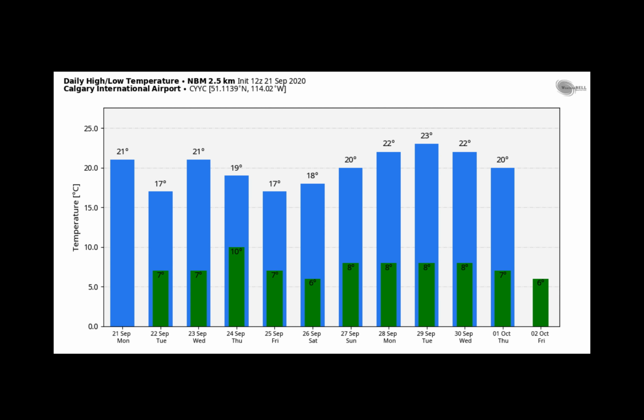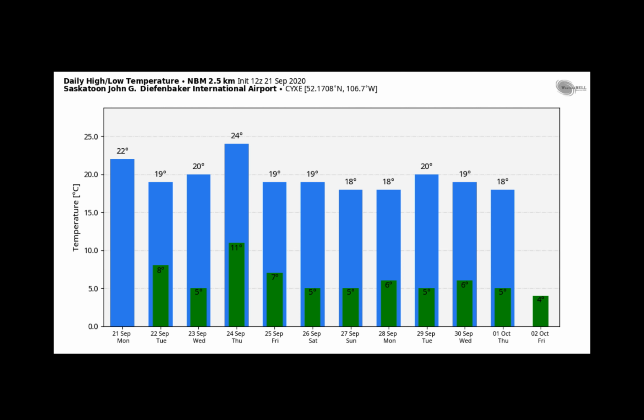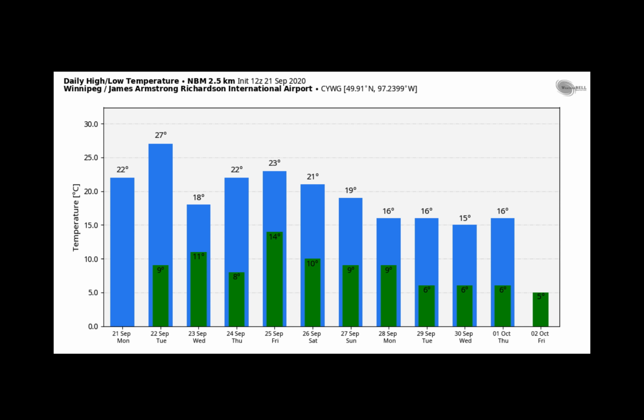As we look at the temperatures, here's the variance. 21 for the high today in Calgary, 17 tomorrow, 21 again on Wednesday, 19 on Thursday. Edmonton, you're in the upper teens today and tomorrow, 21 on Wednesday. Saskatoon, 22 today, 19, 20 degrees Tuesday and Wednesday, 24 on Thursday. Regina, very similar, low 20s for the next few days, a high of 26. Your warmest day is on Thursday.